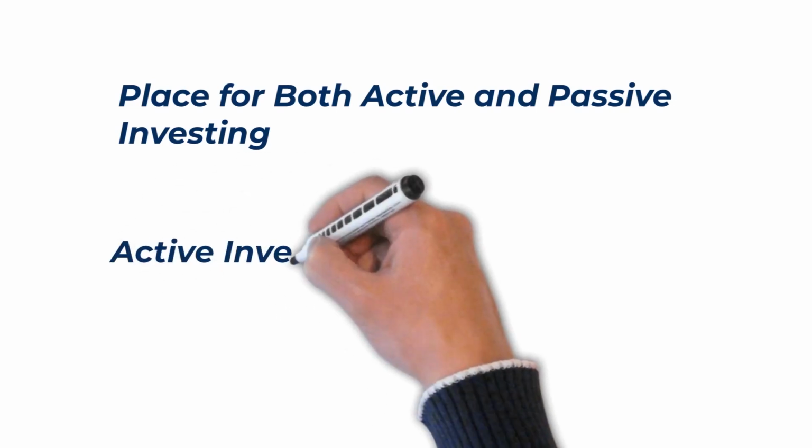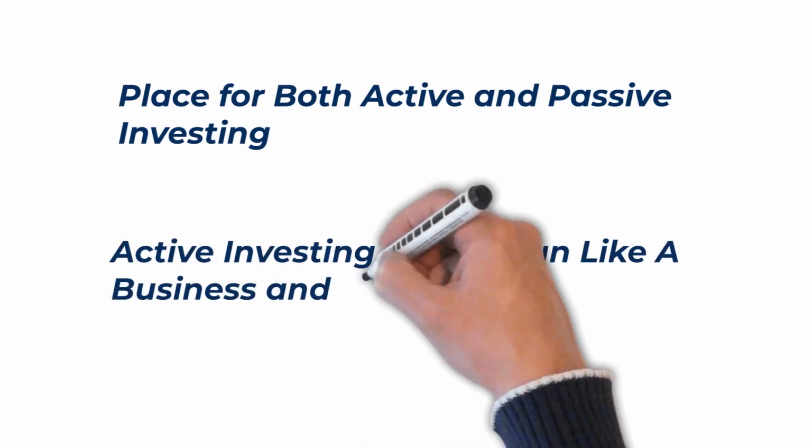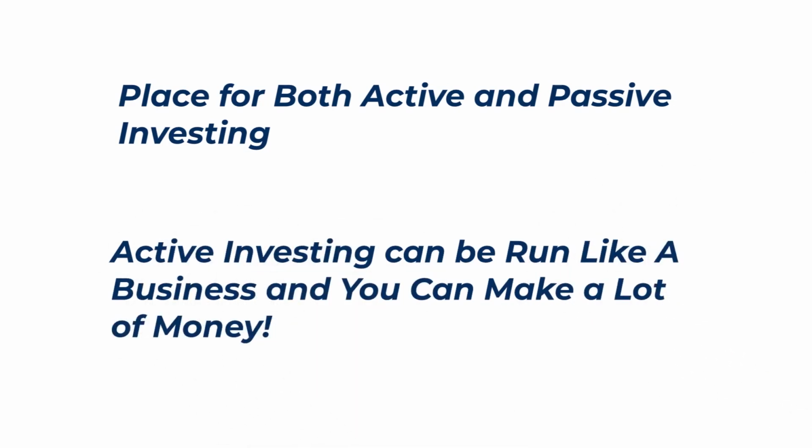However, if you're extremely interested in companies, stocks, and the financial markets, then actively investing can be a business in itself for you. Businesses can go bankrupt and they can also make a lot of money. You need to always remember that in the long run, your active option trading account is just like a business.